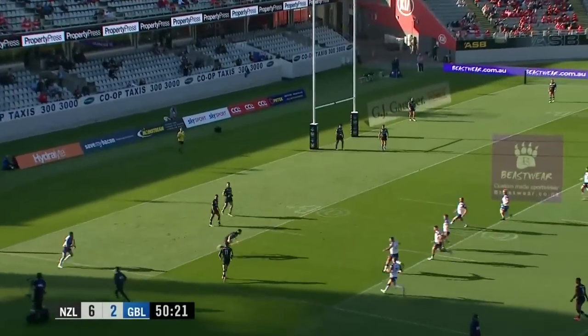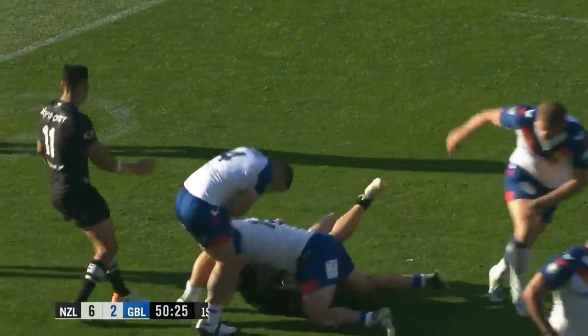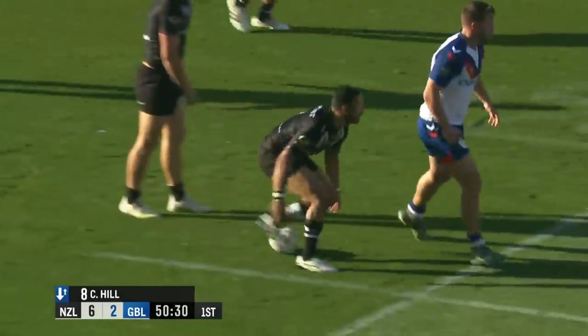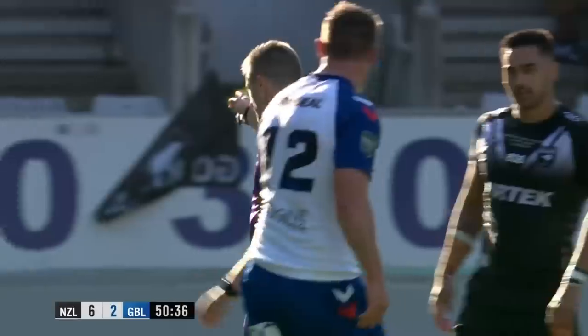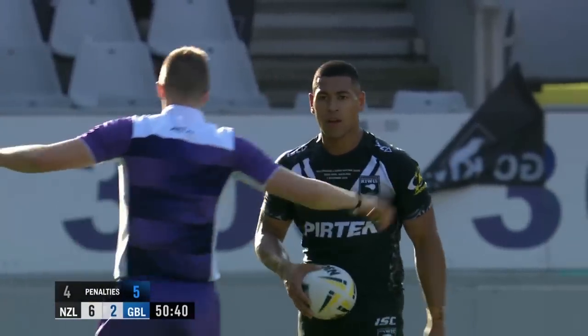Claimed the lead. A little bit uncertain there, wasn't it, from Manu? He was setting himself on the sideline, Joey Manu, to put a foot on the sideline as a catch. The forlorn face. We need to clear the ruck. Kieran Foran. Clear the ruck. Whitehead not clearing the ruck properly. Stay behind.